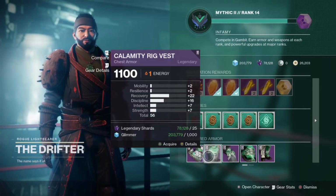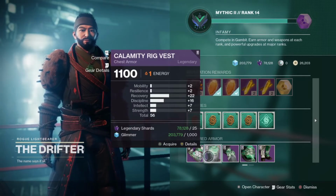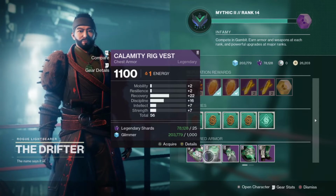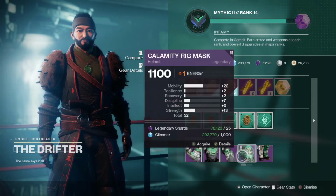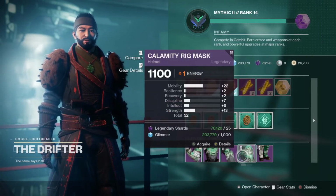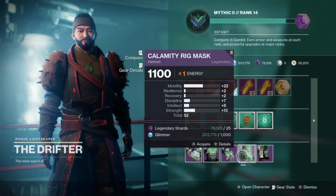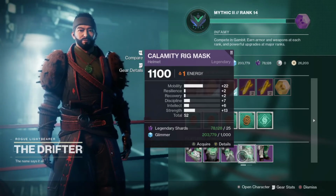If you haven't noticed yet, I highly value recovery, and anything with 20 plus recovery and 15 plus in another solid stat like discipline is going to get a mention from me. Drifter's helmet isn't super special, but with 22 mobility and Hunter's class ability cooldown being tied to mobility, it's not terrible, and while you are here checking out the other armor rolls, you could definitely do worse.